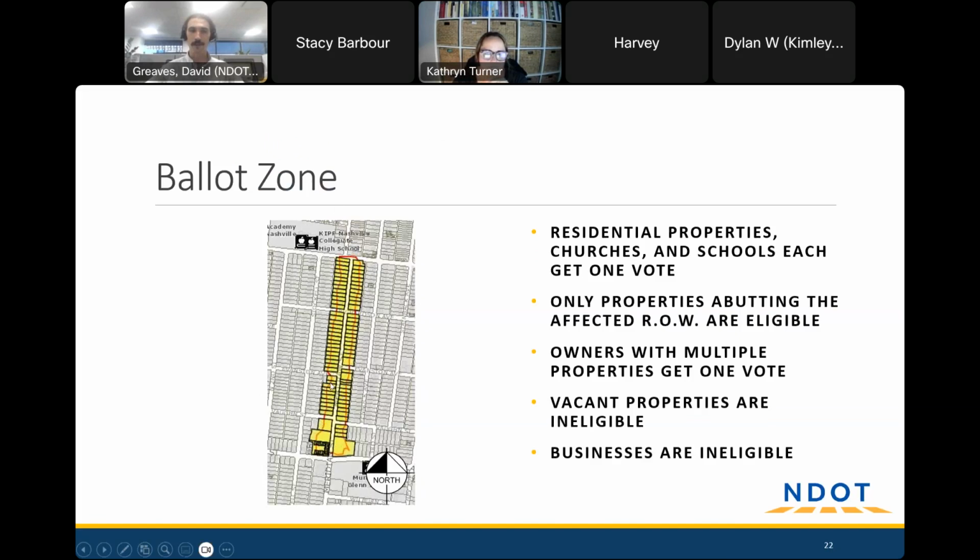I think it also has to do with the long-term nature of the project. But anyway, it's the owners of those parcels that will receive the ballots. To anyone who may be renting, if you feel strongly one way or another, we encourage you to get in touch with your landlord and say, hey, I think this would be a really great improvement for the neighborhood. Would love if you'd vote yes on this. That's one option for those who are renting to be engaged as well.